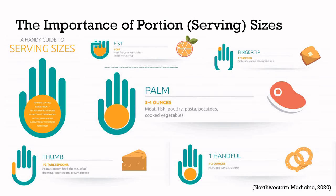The center of your palm is about 1 to 2 ounces, which you can use for snacks like nuts, pretzels, or crackers. Your thumb is about 1 to 2 tablespoons, which can guide you for cheese, peanut butter, salad dressing, and sour cream, things like that. Your fingertip is about the size of 1 teaspoon, which is the serving size for butter, mayonnaise, and oils. If you need more time to look at this slide, press the pause button.